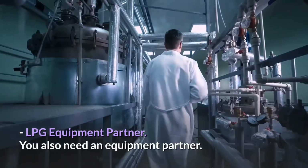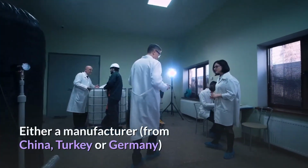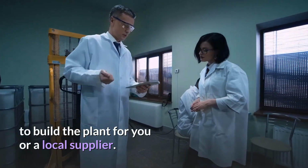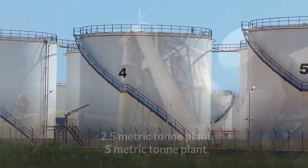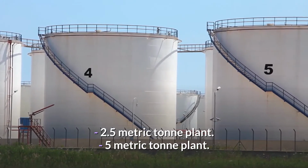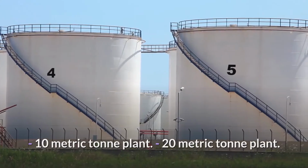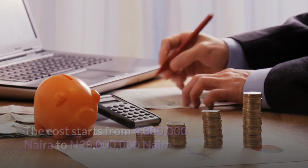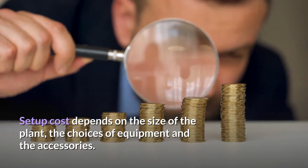LPG equipment partner. You also need an equipment partner. Either a manufacturer from China, Turkey or Germany to build the plant for you, or a local supplier. There are different sizes of gas plants, but below are the popular ones: 2.5 metric ton plant, 5 metric ton plant, 10 metric ton plant, 20 metric ton plant. The cost starts from 4 million naira to 30 million naira. Setup cost depends on the size of the plant, the choices of equipment and the accessories.